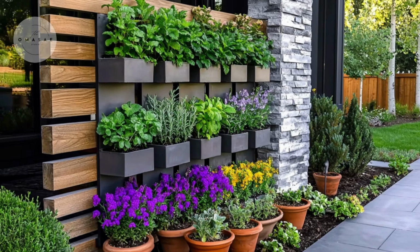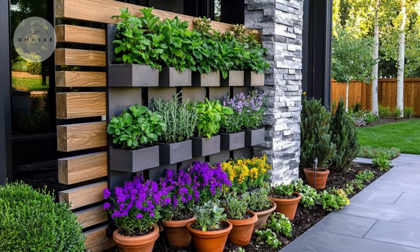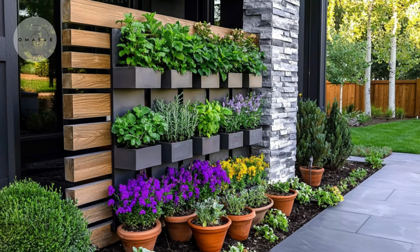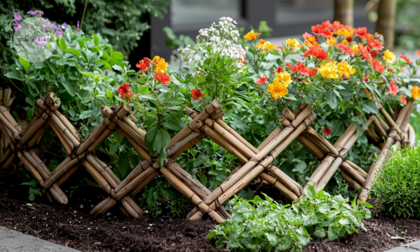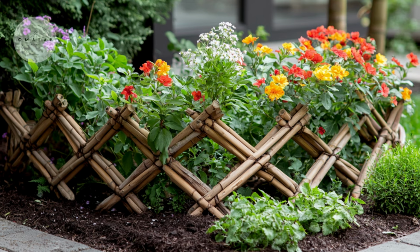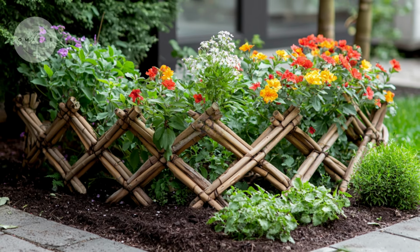Your fence isn't just a backdrop. It can be the heart of your outdoor design. Think of it as a blank vertical canvas with limitless potential, a place for creativity, nature, color, and function to meet. With a few clever upgrades, even a plain wooden or concrete fence can become the most inspiring part of your garden.